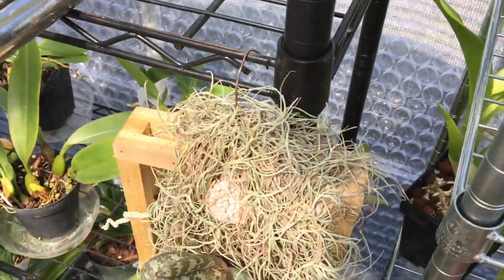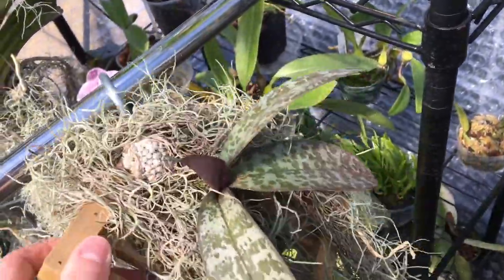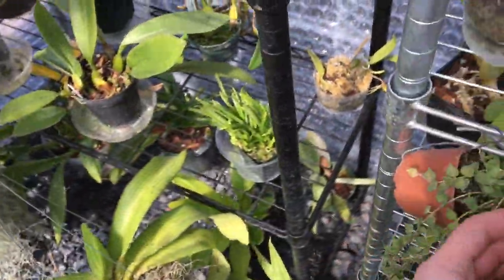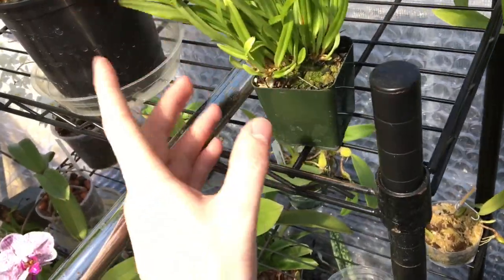There is a new leaf coming out on my Phalaenopsis Shirleyana, and it's just a really nice new leaf, and I'm really enjoying that. The foliage is just beautiful, so that's why I like it a lot, even when it's not in bloom.